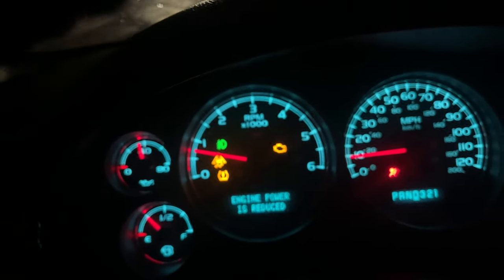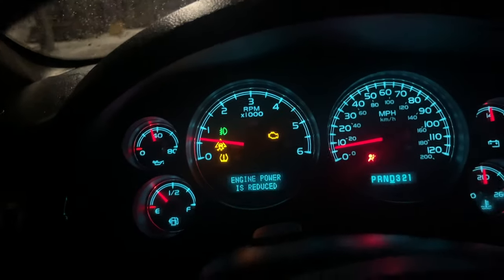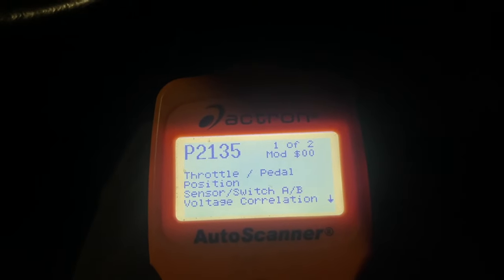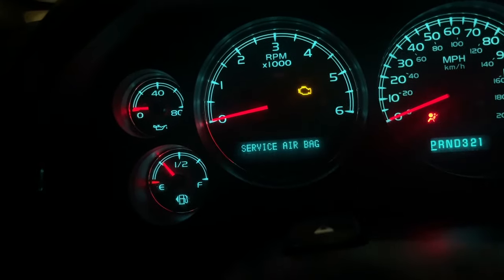So I reset the codes, and it drove okay for about a week or so. And then the code pops up again. The car started doing this exact same thing, so I reset it again. And it became more frequent, lasting maybe 5 or 10 miles of me driving the vehicle. I knew it was time for me to make the necessary repairs so I can get the truck driving perfect.